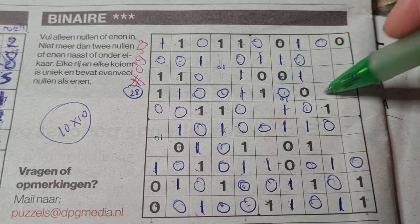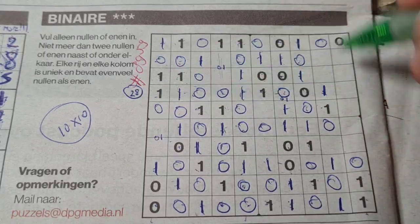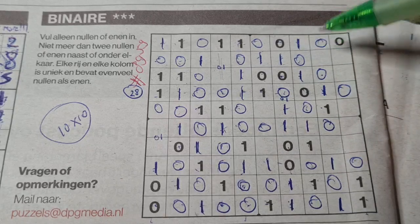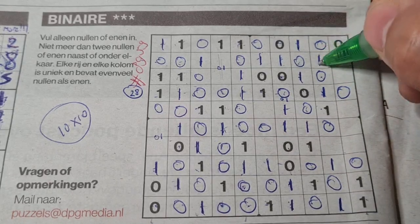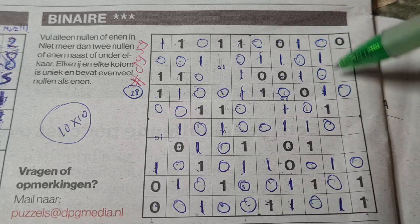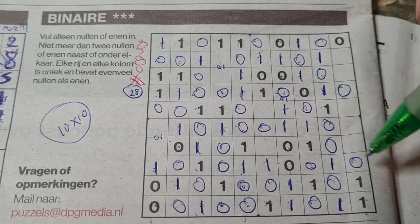Double O here, 1 there, 1. 1, 2, 3, 4, 5, 1. So the rest are O's. Double 1 here, no there, no. Between the O's comes a 1. 1, 2, 3, 4, 5, 1. So the rest are O's.